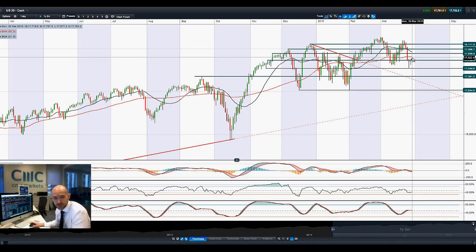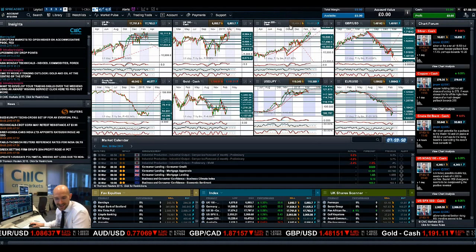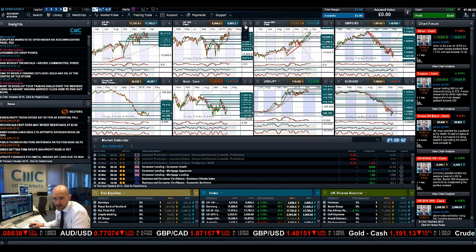But we are just below the 55 period SMA. The other technicals are relatively neutral. Pressure will still remain. Most global equity markets are a little bit higher this morning, apart from the UK 100, that seems to be struggling a little bit as commodities turned south.